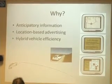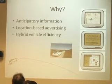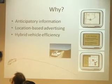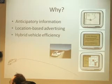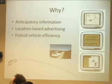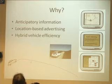Location-based advertising is another one. No one wants to hear about a sale on bananas as you drive 40 miles an hour by a grocery store. But, at least in the Seattle area, we've got these third-party parking lots around the airport. So if 10 minutes before I got to the airport, I could get an ad that said there's a discount on parking at some place, then I actually have time to act on that ad, and I might actually welcome it.